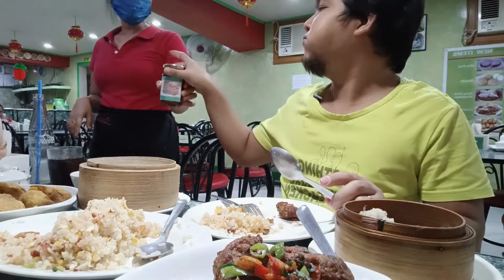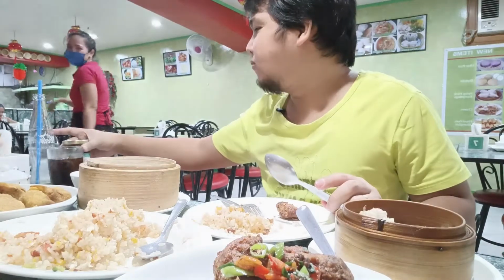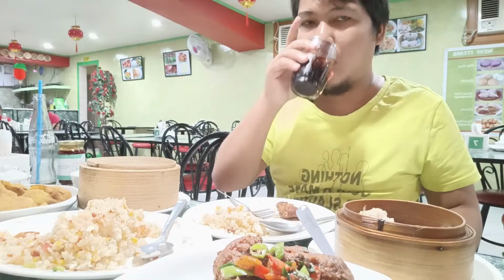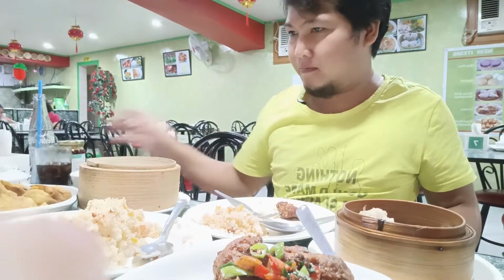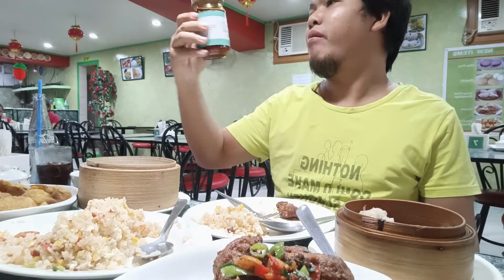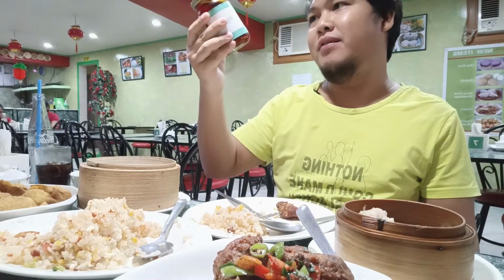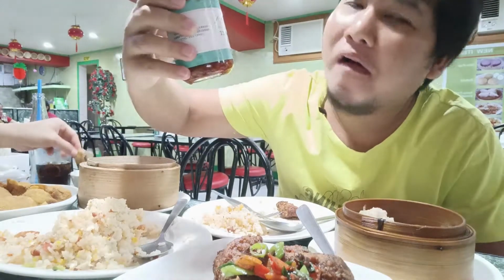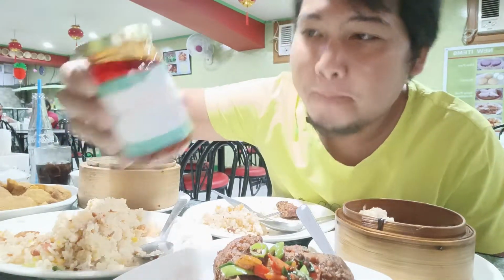Thank you, po. Sa atin daw, libre. Chili sauce, chili paste. The owner just gave us a sample of their chili sauce. Libre ba yan? Awesome, right? I'm gonna try this at home. Looks good.